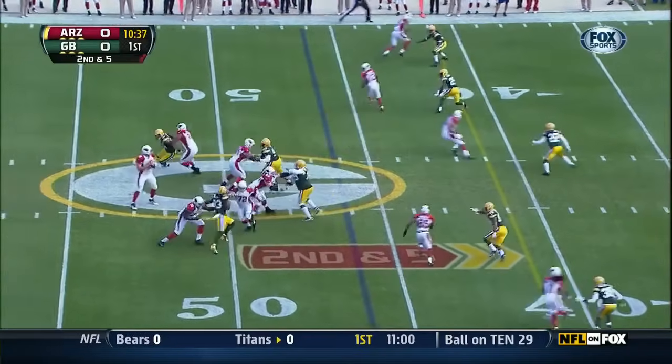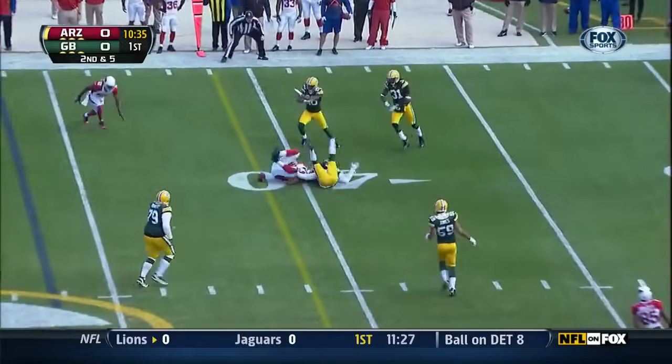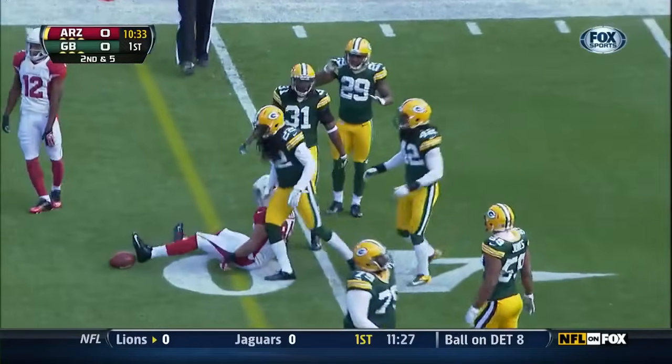Second down and 5. Pass is dropped by Housler. Third down and 5 coming up.